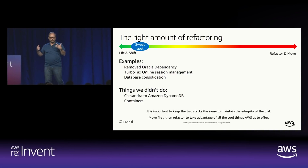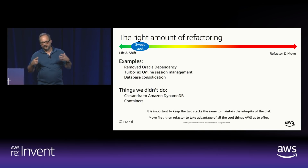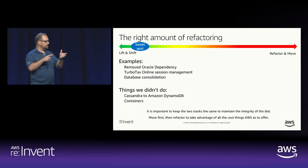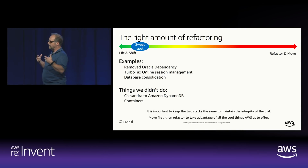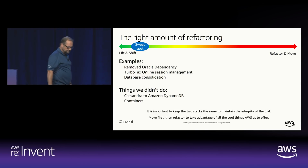TurboTax session management, I referred to a little bit here. This was born in a static data set environment. We could change our cluster sizes and change that allocation with a deployment after waiting months for hardware, et cetera. We needed to make that very dynamic for the dynamic world we're about to live in. So we targeted that as a key set of refactoring, to be very dynamic, fluid and elastic in the sessions and the number of sessions each center could have. We also consolidated a lot of databases. So as we moved data, it wasn't moving a bunch of databases as much as we had consolidated, did that in our own data centers, and then migrated that setup into AWS.